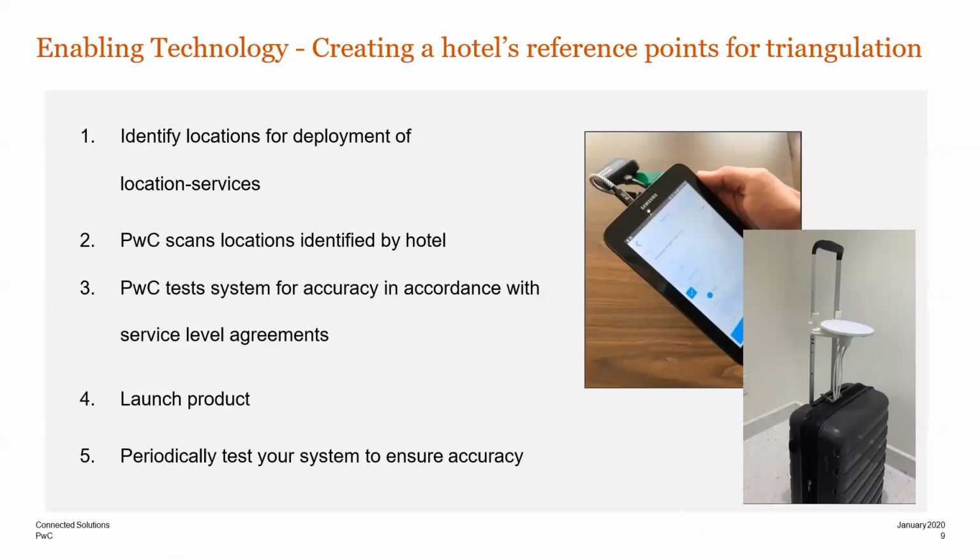Our secret sauce is how we actually determine the location. We visit each room that you want to locate someone in for about 24 seconds and scan the RF signals available in that space using our portable scanning rig. You can see it there in the photo on the right. It just looks like a suitcase. So it's pretty portable. We just roll it into the room. You don't have to take any of your rooms out of commission.